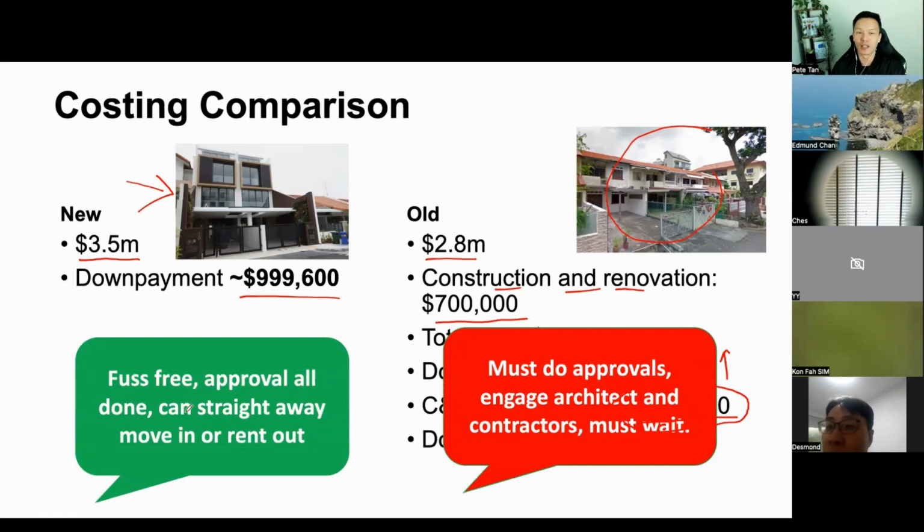The new one, to me, is fuss-free. And one important thing is this. If you are an investor, how many of you here are looking at landed as an investment? Those of you looking at landed for investment, can you type in I? If you are an investor, then you really want to get the property as soon as you can, so that you can rent it out, or if you want to move in, you can also do that.